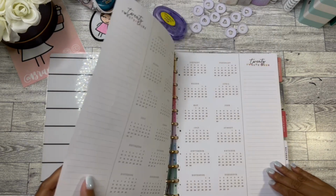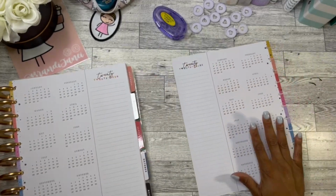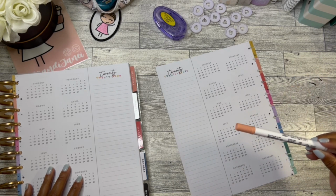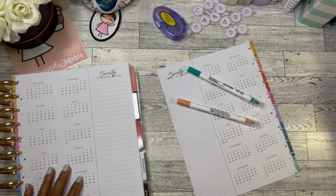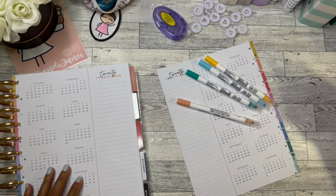All right. And so then this page, of course, is our school. I'm going to put the school calendar information in here. So step one is going to be to make a key. And I'm going to use my Zig color dots. I like that color. At this point, I have so many of these.